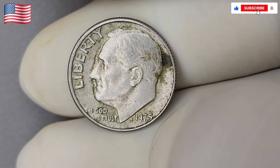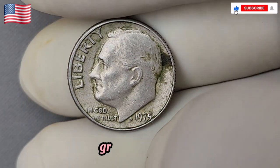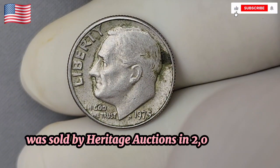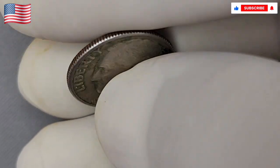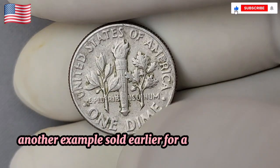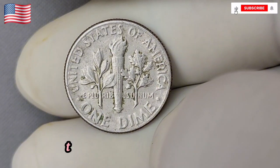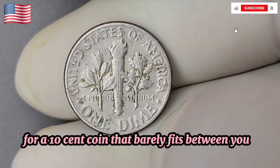Brace yourself. One 1975 Roosevelt dime with no mint mark, graded proof 68, was sold by Heritage Auctions in 2019 for an astounding $456,000. Another example sold earlier for a whopping $349,600. These are real, confirmed sales for a 10-cent coin that barely fits between your fingers.